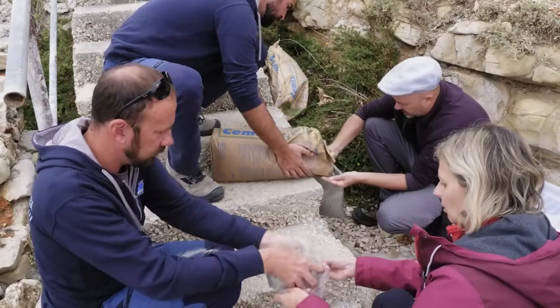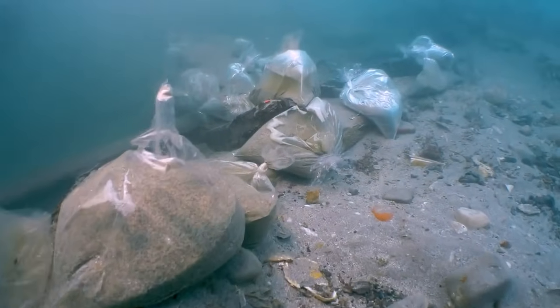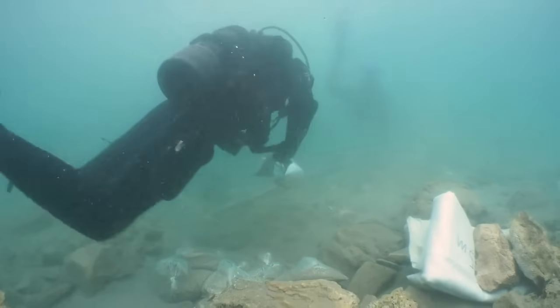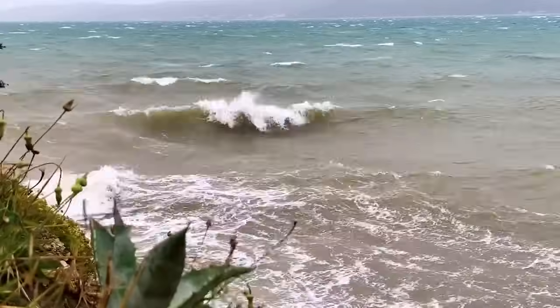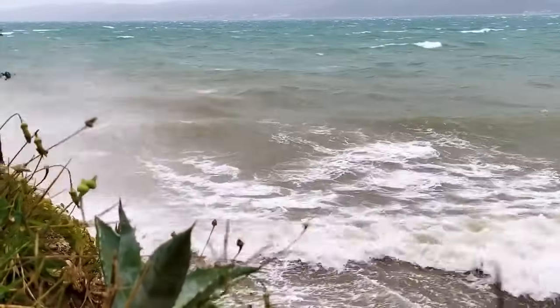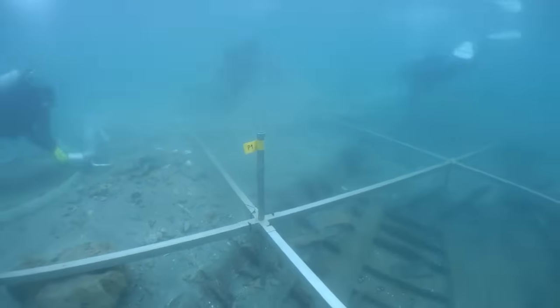After thoroughly documenting the ship's exposed section, the delicate wooden hull must be recovered to safeguard it until archaeologists can return for future excavations. We could not leave it like this because this wood is really fragile. Since it is in shallow waters, the waves that come here can go up to 2 meters, and basically they can in one moment rip the ship completely out from this position. So in this way it is protected and nobody can touch it.